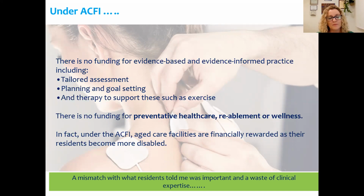So apart from the fact that that's somewhat abhorrent, and that's been recognised by the government, who have been partnering with Kathy Eager and crew from Wollongong, and they've come up with a new funding instrument, which will be implemented next year. And that one does remove the perverse incentive, I'm pleased to say.